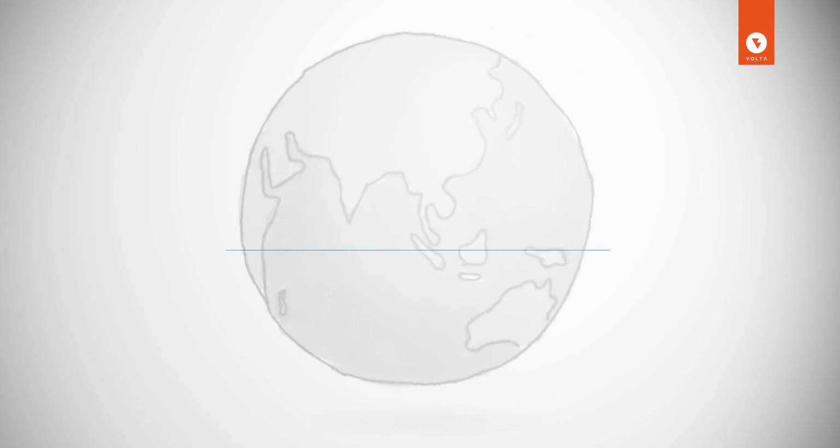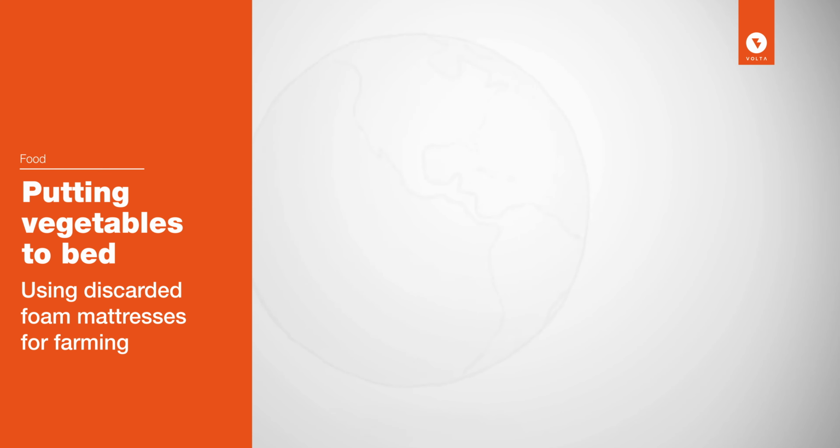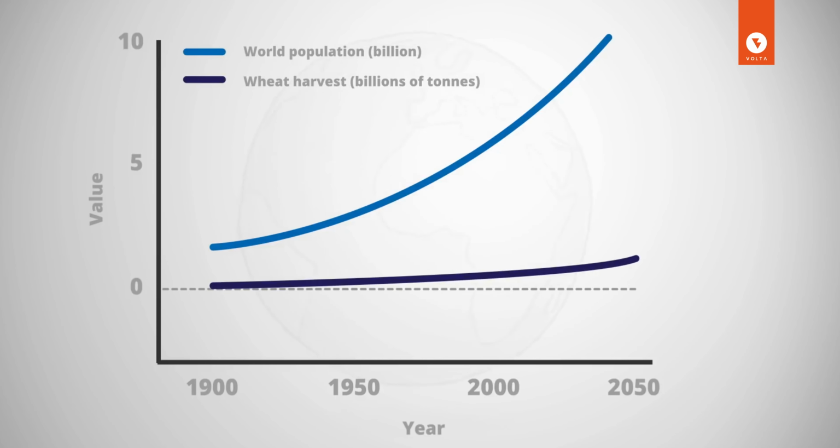Today, the world's population stands at 7.7 billion people. The current estimates suggest that by 2050, this could be nearly 10 billion people. We struggle to feed everybody on planet Earth as it is, so how on earth are we going to feed 10 billion in the future?